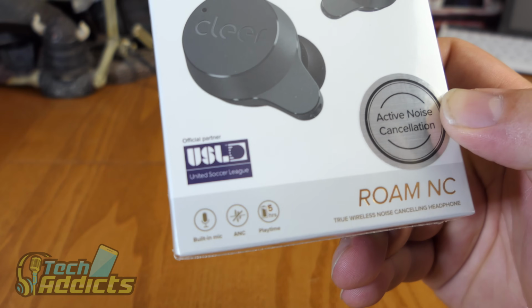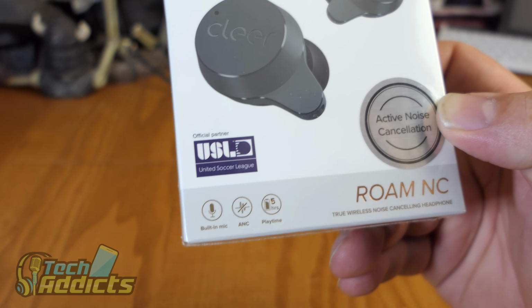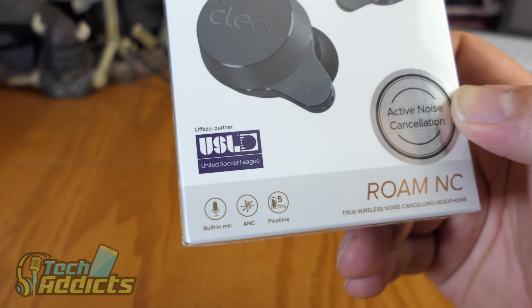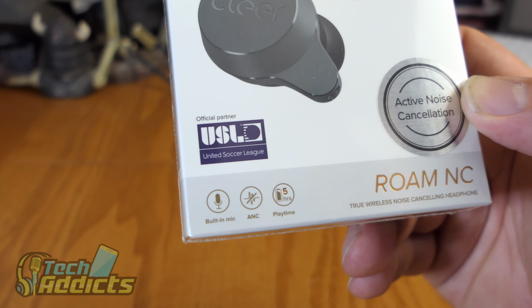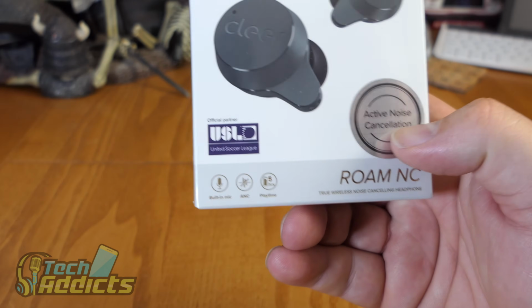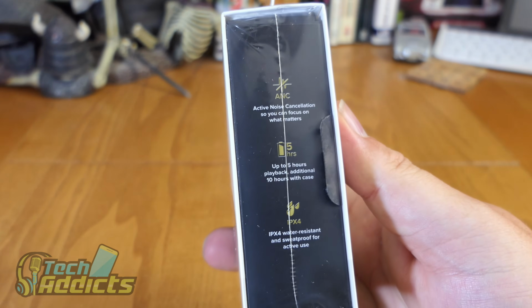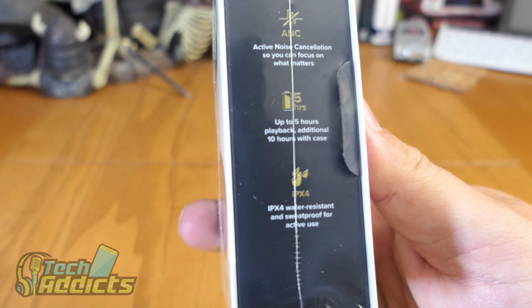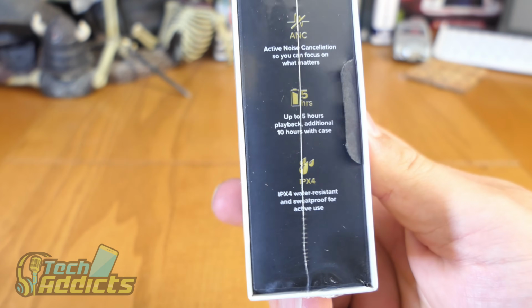So they feature a built-in mic, which is something I really want to test because I'm starting to notice that some manufacturers are skimping on that. Hopefully these will be the exact opposite. ANC, which is active noise cancellation, and have a 5-hour playtime. Big sticker there to catch your eye with the active noise cancellation. On the side here we have active noise cancellation, blah blah blah, 5 hours, IP4 water resistant and sweatproof for active use. So you can take these out running, but I wouldn't go diving with them.